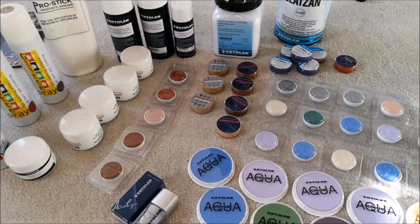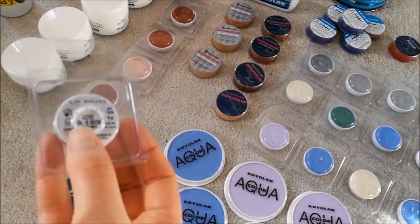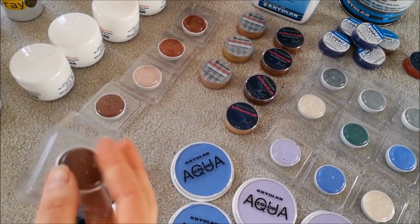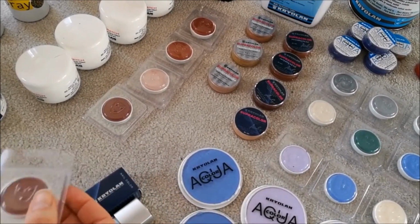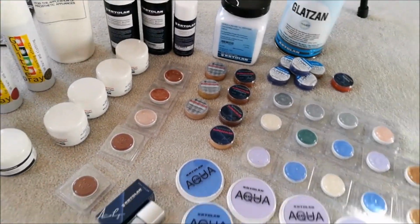So again, these are going to be more helpful in my mind for my cosplays rather than just normal lipstick, because I should be able to use it with a brush to make my lips bigger, smaller, depending on the size I need.